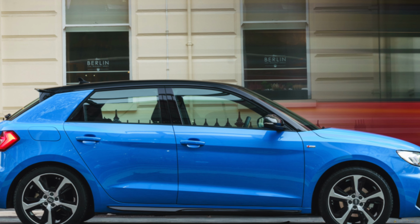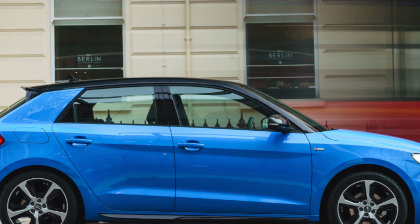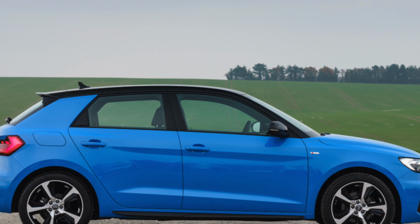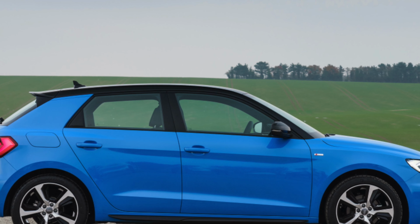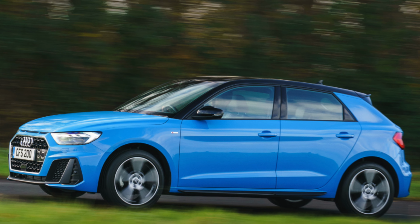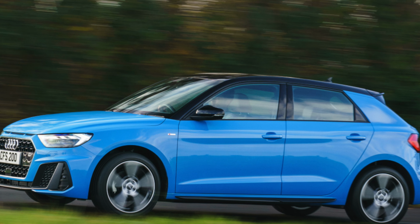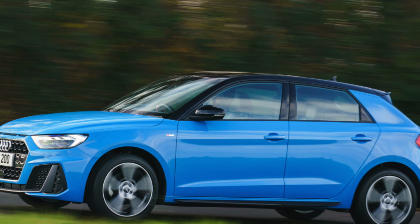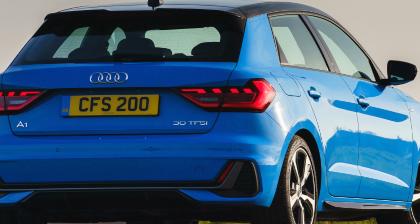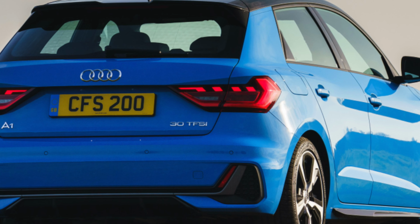Even though this is a small car, you can find some rather large and powerful engines in an A1. The top of the tree is the 197 bhp 2-liter, found in the 40 TFSI, that's paired exclusively to a 6-speed automatic. But there are far more sensible options available, such as the 148 bhp 1.5-liter in the 35 TFSI, the 114 bhp 1-liter in the 30 TFSI, or the base engine, the 94 bhp 1-liter 25 TFSI.